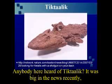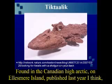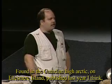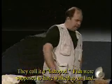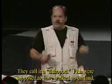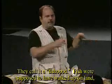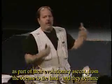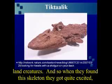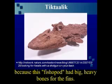Anybody hear of Tiktaalik? It's big in the news recently. Okay. It's found in the Canadian High Arctic, Ellesmere Island. It was just published on last year, I think it was. They call it a fishapod. So basically, fish were supposed to have walked up onto land as part of their evolutionary ascent from the oceans to the land, and they became land creatures.